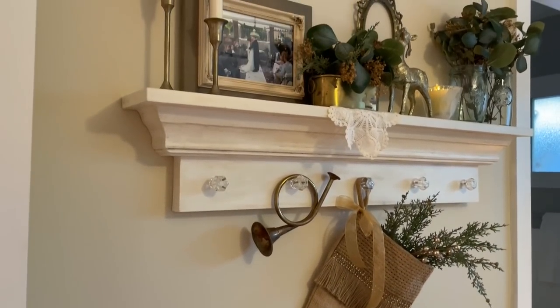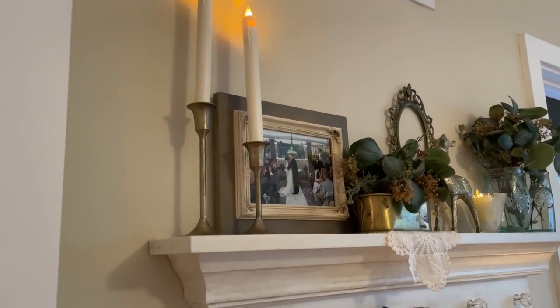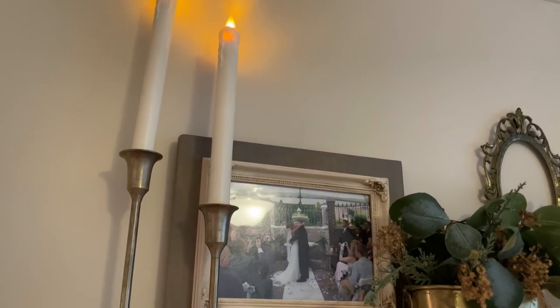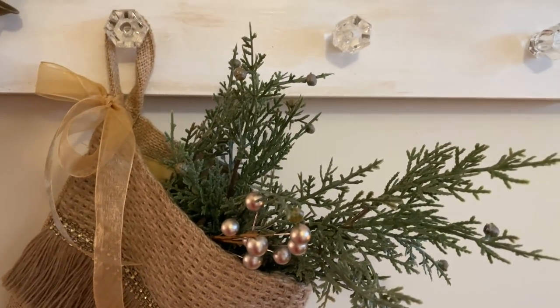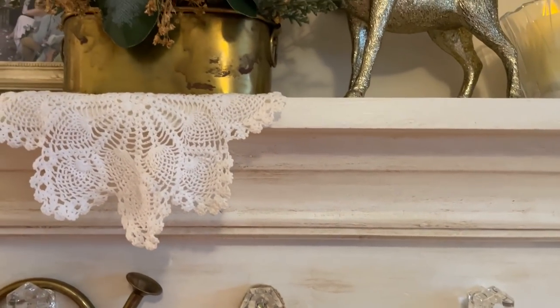The space I get to play with the most during the holiday season is this shelf. It's painted with Annie Sloan chalk paint and I just added knobs. I love to add different types of holiday textures and elements, such as this stocking. It's from Hobby Lobby. I also wanted to keep that French country look by adding different types of brass items that I've thrifted over the years.